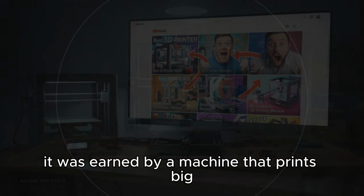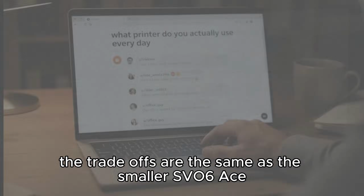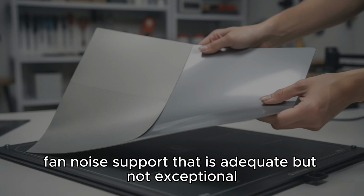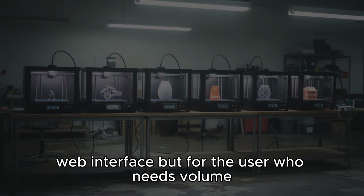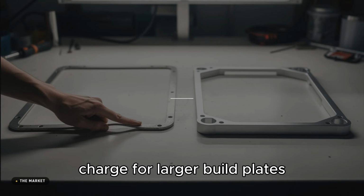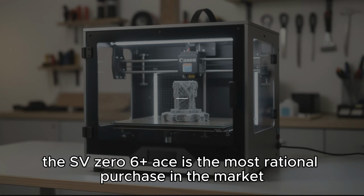It was earned by a machine that prints big, prints fast, and costs less than a set of tires. The trade-offs are the same as the smaller SV06 Ace. Fan noise, support that is adequate but not exceptional, and a learning curve for users who have never interacted with Clipper's web interface. But for the user who needs volume, literal physical volume, and refuses to pay the premium that most brands charge for larger build plates, the SV06 Plus Ace is the most rational purchase in the market.